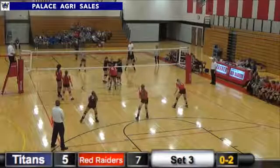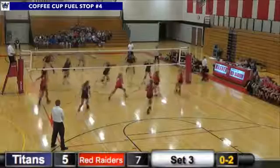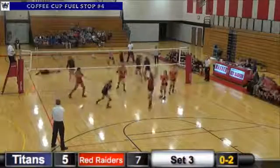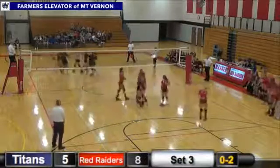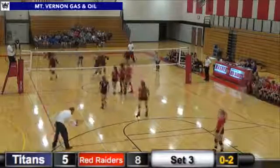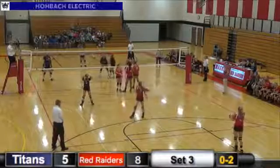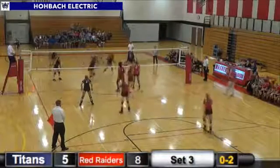Haley Walls up. Serve. Juffer with the set to Tyler. Cross court. Haley was there, but just wasn't in position. Ball fell inbounds. Point goes to Red Raiders. 8-5, Red Raiders.